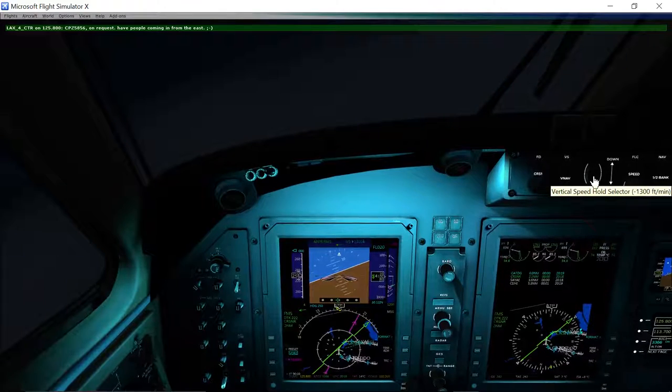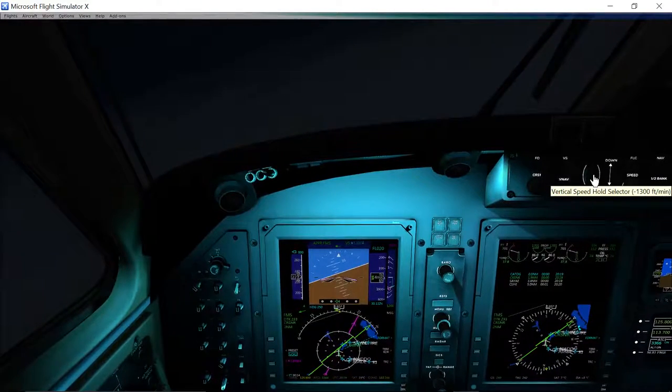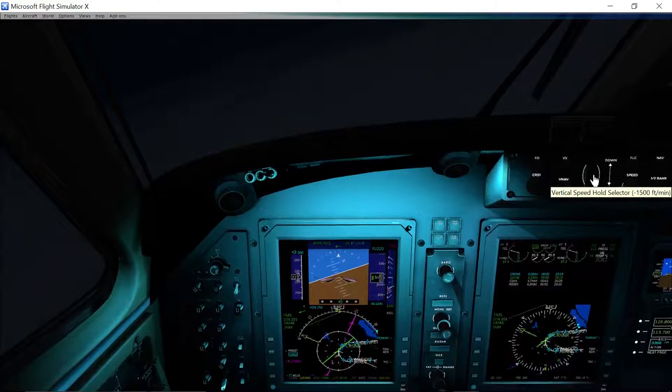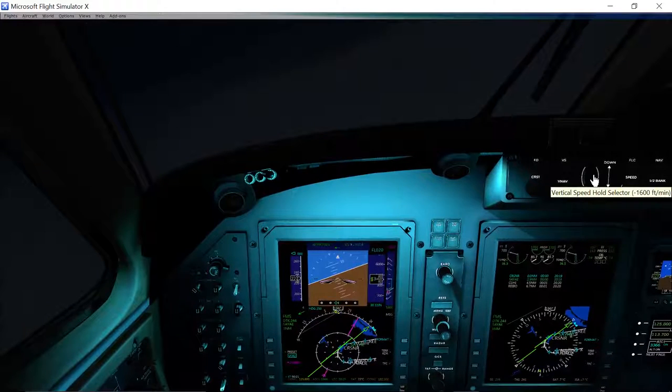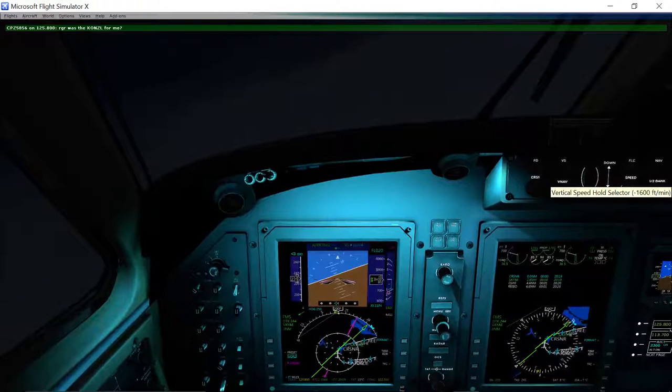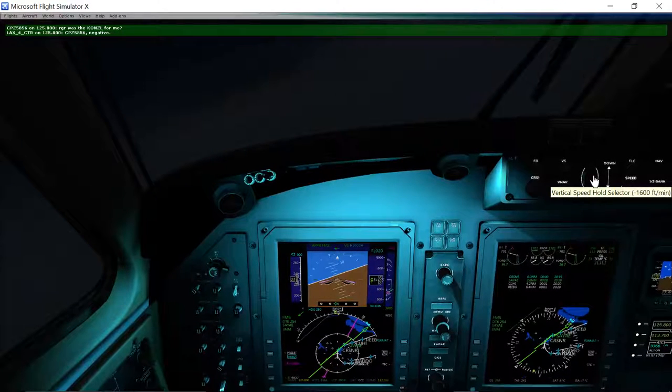November 350 Kilo Tango, this is maintain 3,000. You are 6 miles from Rainbow, turn right in 250, maintain 3,000. We'll establish clear localizer runway 27 approach. Right, 250 down to 3,000. Clear localizer approach for runway 27, November Kilo Tango. All right.